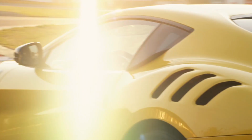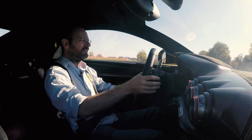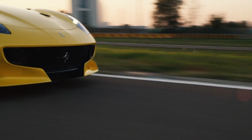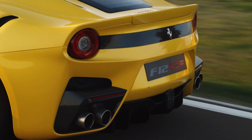It is so fast in a straight line, as you would expect with 780 PS. I mean, it is just sensationally quick. Revs to 9,000, as you can probably hear that. I mean, it is an amazing motor. It's so nice to drive a big capacity V12 with no turbochargers. The response is utterly phenomenal.